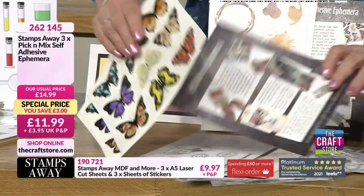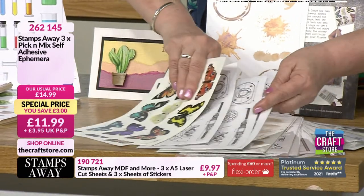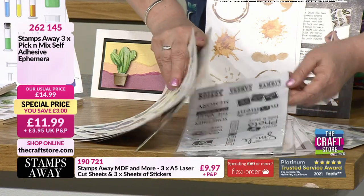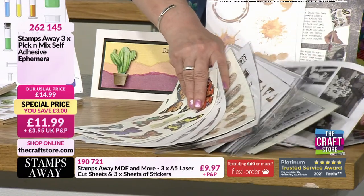I've used them on the little bottles, all sorts of different things. You get three sheets of each. There's loads in here, absolutely loads. There are 14 different options. I'm not going to go through all of those, but you've got things that are perfect for photographs. You've got corners in there, film strips, travel, all sorts of different subjects. Some brilliant little photographs as well.